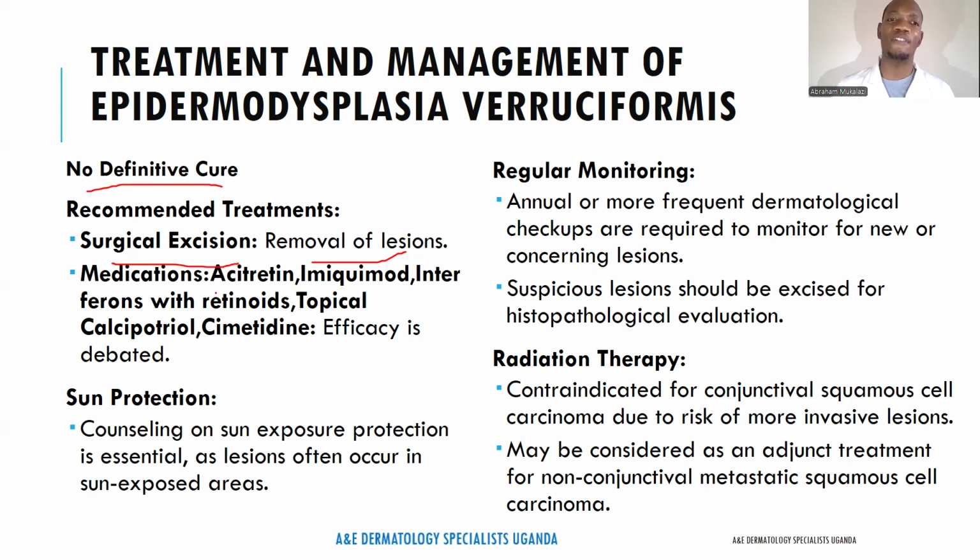Then some other medicines that have been tried include acitretin, imiquimod, interferon with retinoids, topical calcipotriol, and then cimetidine. But even the effectiveness and efficacy is still not yet proven, and scanty data is available. Most importantly, these patients benefit from sun protection and routine checkups. So if you get such a patient, these are patients that you live with for the rest of your life.